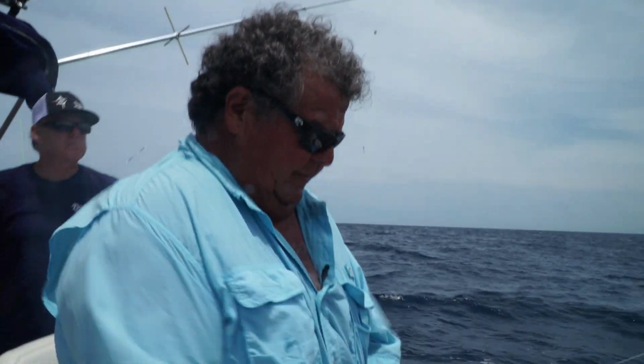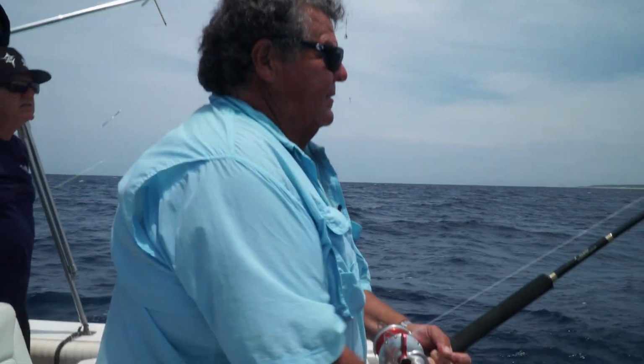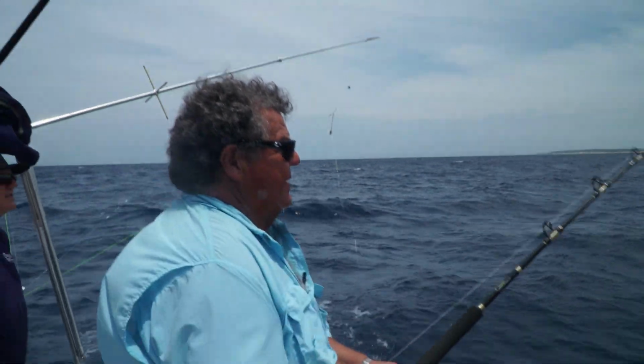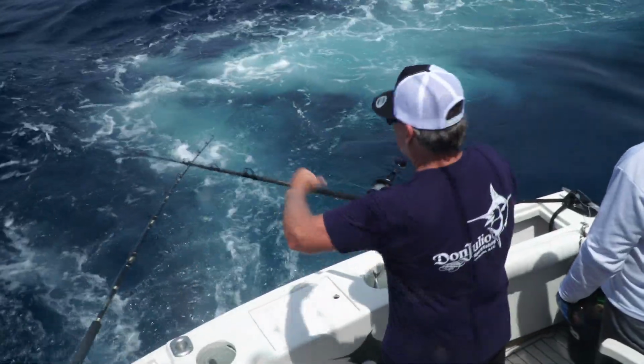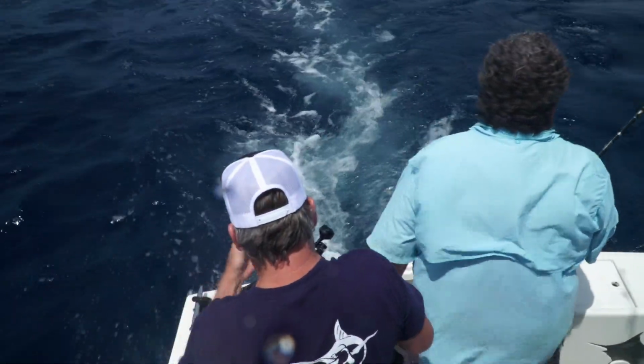So right now I'm on the Spectra, just winding in the Spectra. And right now the fish isn't running or anything, so I'm not pumping it. Just gonna keep pressure on it. Try to get as much line in as I can. Once he sees the boat, he's probably gonna make a big run. Another one?